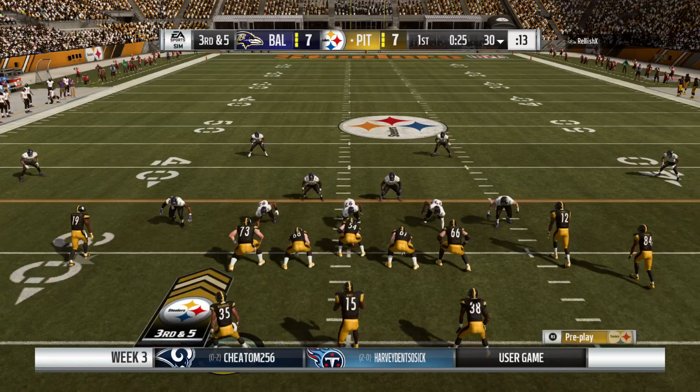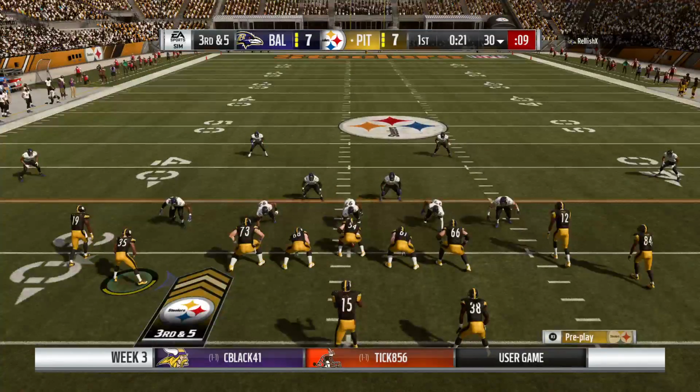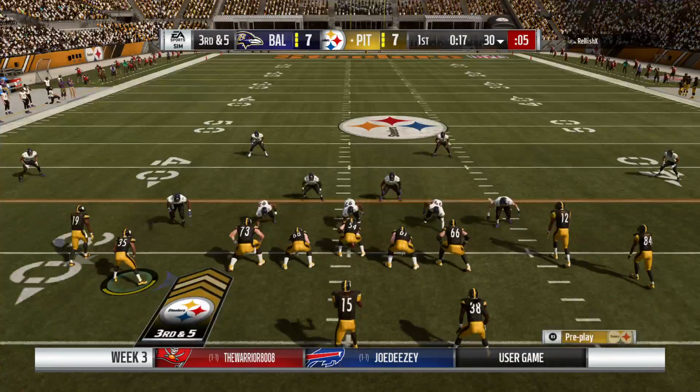Let's go! Red 38! Red 38! I'm going to come back to you. Watch the slant. Watch the slant.